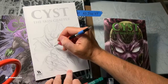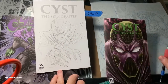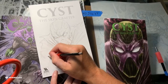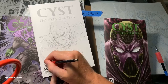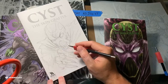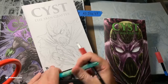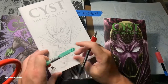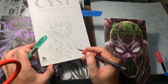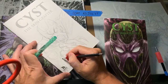The next thing is coming along well. And I think when you see this issue of Cyst, the Skin Grafter, once you get your copy, you'll be like, whoa. I'll be like, I know. And you'll be like, that works. That goes into the next thing, doesn't it? I'll be like, yes, it does. And then you'll be like, oh, the Dylanverse is all connected. And I'll be like, yes, it is. So Warhood and Versus and Cyst, it's all one big thing. And I'm just going to keep making comics. So come along for the ride. Join us, won't you? Join us in the Dylanverse.